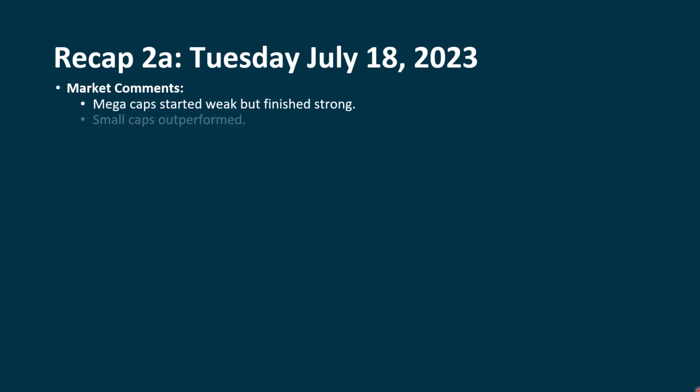The first thing that we talk about is what happened in the day's session. The mega caps started out pretty weak, but then ended up finishing strong. That's really what gave support to the indexes later on. The small caps did outperform. They had a good day where they've been lagging as of late. The transports had a strong day. That's another area that we've been watching. They were up 2% and set a new 52-week high. That's encouraging for the overall strength of the market.